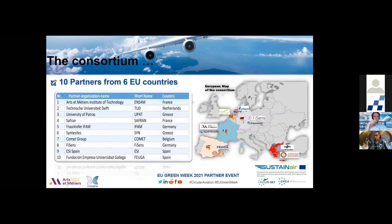Okay, so just the consortium. 10 partners from 6 countries. The coordinator is RMIT and SAM, SUSTAINair. Then we have colleagues from TU Delft, Patras University, and then some end user, principally Safran. This is done typically for some airframe parts for the engine from Safran. And we have Hofer, one startup, which is Physense, typically for fiber Bragg. And we have ASI for the digital twin parts of this project.